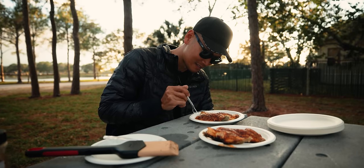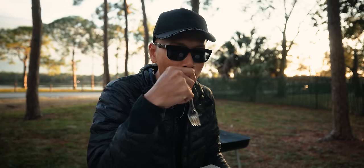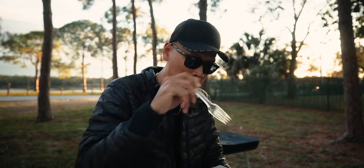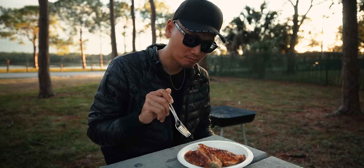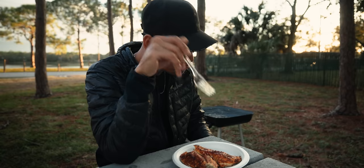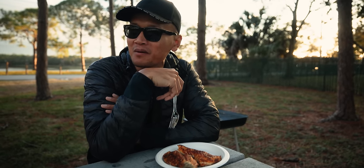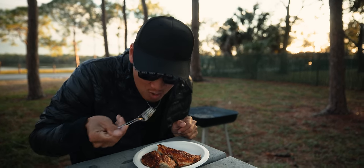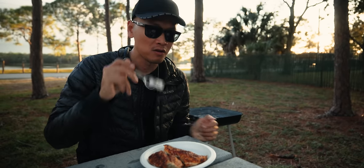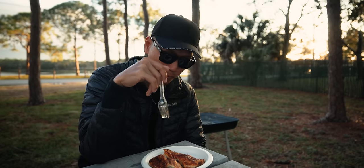All right, here we go. Taste test. Look at that. Wow. That is amazing. Mmm, man. Sheepshead. Never thought it would taste this good. That is insanely good. You can taste the smoky wood pellets.